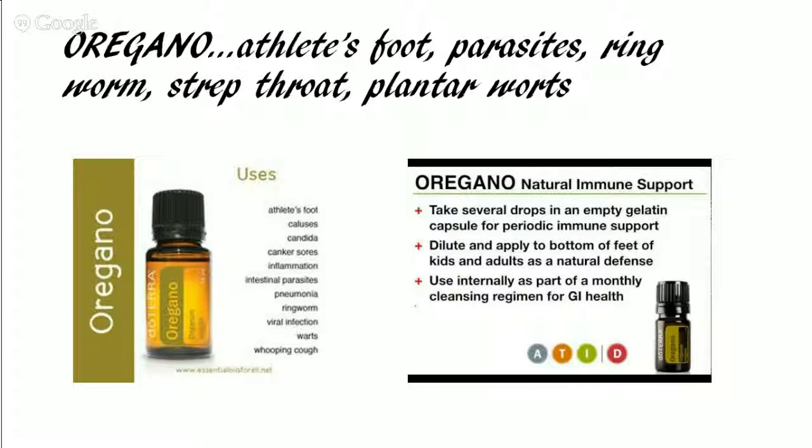Really great for a natural defense if you're traveling or going into cold and flu season, and just boosting that immune system. And a lot of people do take it in a capsule to help internally as far as immune support and helping to cleanse for GI health. It has a powerful effect on intestinal parasites too. Candida, again, athlete's foot, canker sores, inflammation, ringworm, warts, so things of that nature. It is a powerful oil to help bring relief for some of those ailments.